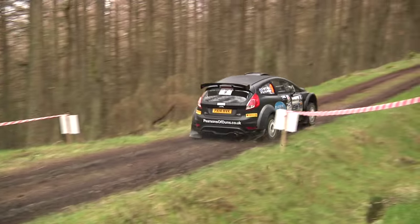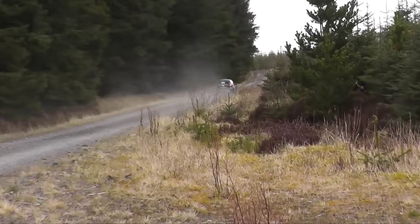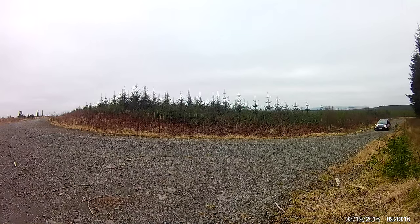And they were on it right from the start. Three top three times put them in third place, only 5 seconds back from the Focus after three stages.